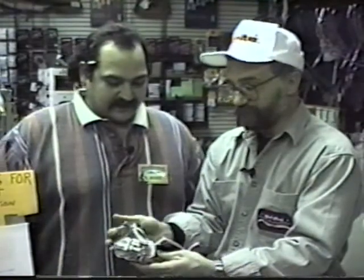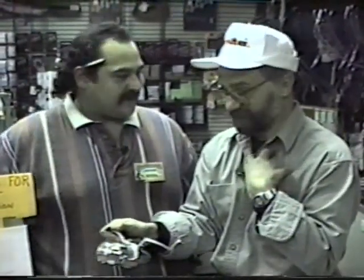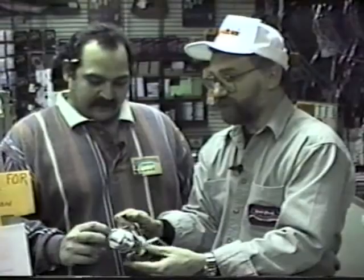Now this is beautiful. I mean, look at this. This absolutely is gorgeous. Gorgeous looking reel. I know I get hooked up on some of this stuff so much I go crazy. Now we had ball bearings in here. We also have a ball bearing here. A ball bearing on the line roller.